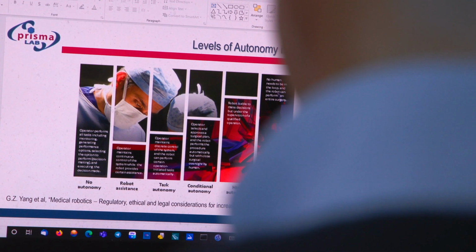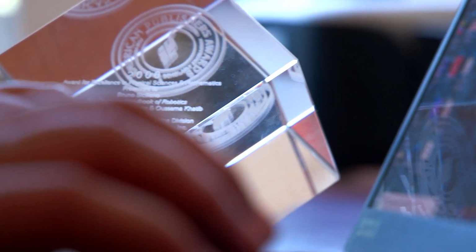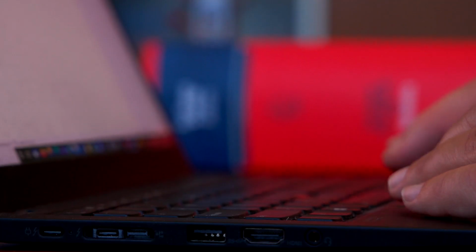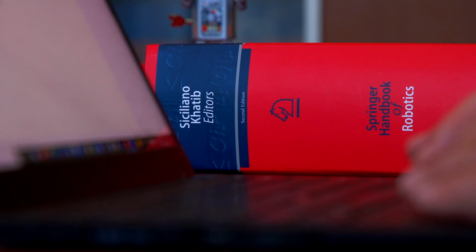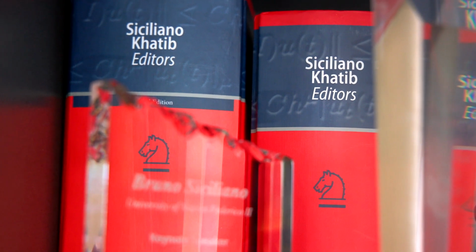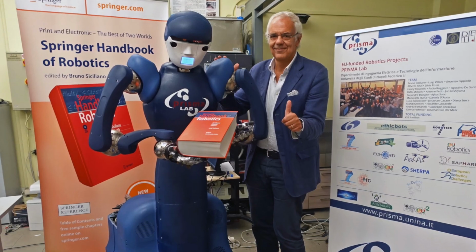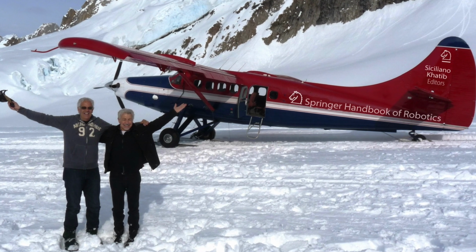The inherent interdisciplinary nature of robotics is well captured by the Springer Handbook of Robotics. The handbook received the prestigious PROSE Award in the category of Engineering and Technology, and remarkably, it was also the winner for excellence in physical sciences and mathematics, a true consecration of robotics as a science beyond the boundaries of engineering and technology.